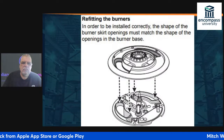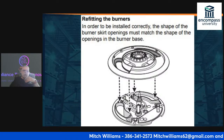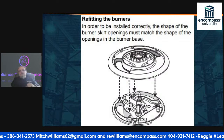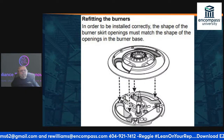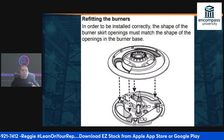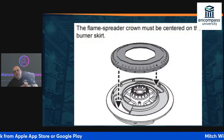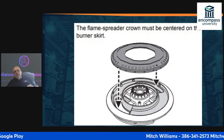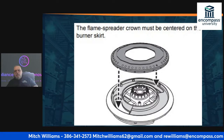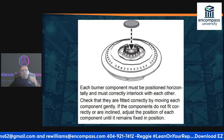Okay. So refitting the burners, in order to be installed correctly, the shape of the burner skirt opening must match the shape of the openings of the burner base. You'll be surprised how people will mess this up, and then they wonder why they don't get the right flame. Okay. So make sure that this is done. Then once I've got it in the right position, I can insert my flame spreader crown back onto the burner skirt. After I do that, I can put my little cap on the very top and I'm set.